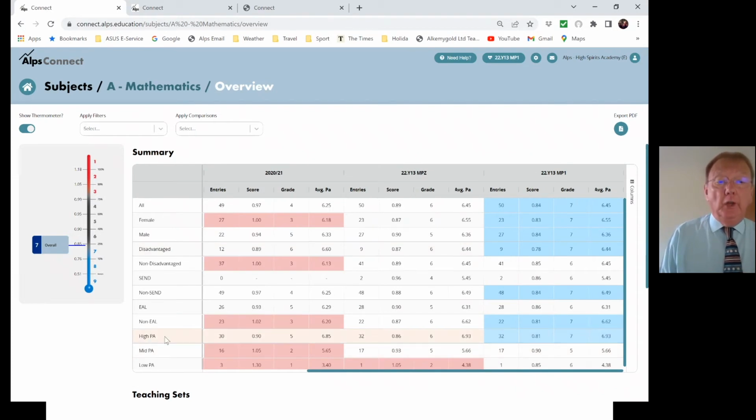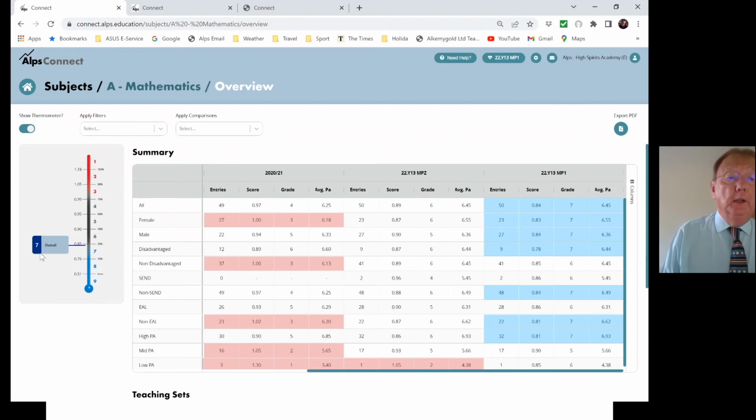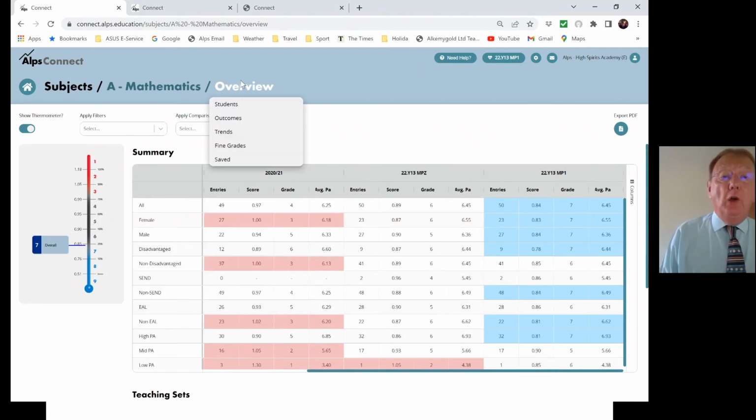And actually, the high prior attainment students, and there's 32 of them, those with very high GCSE scores, are those making least progress. I need to find out more. Firstly, I'm going to pull up the thermometer to see what I need to do to get out of the blue. 3 students need to improve by 1 grade. If I'm more ambitious and want to at least be nationally average, 16 students need to improve by a grade. Well, let's go and find them.